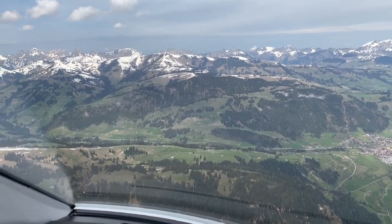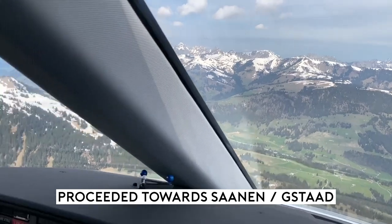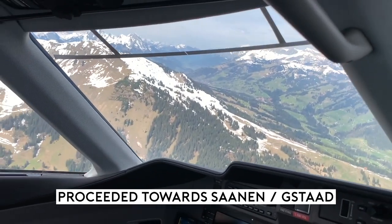Pilatus 124, Saanen Airfield, we have runway 26 in use. Please land at your own discretion.